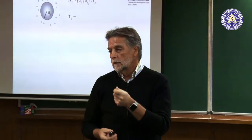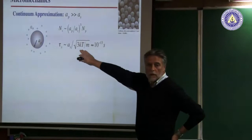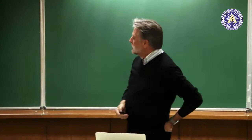Root mean square velocity. That's always true. Gas, liquid, solid doesn't really matter, right? So that time scale then is the particle size divided by the root mean square of kT over the mass. And for angstrom size, like a water molecule, it is about 10 to the minus 13 seconds. Okay, so all the numbers I'll give you are relevant to water.